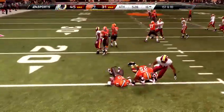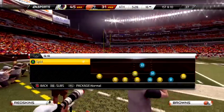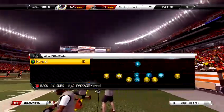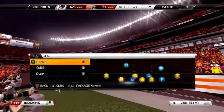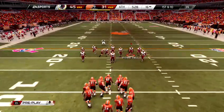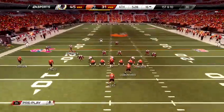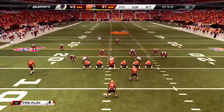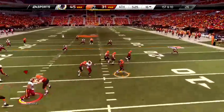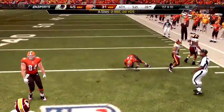He had nowhere to go, and they deck him at the 16-yard line. Floyd's lined up in the slot. First and 10. Screen play is on. He's tackled at the 28.